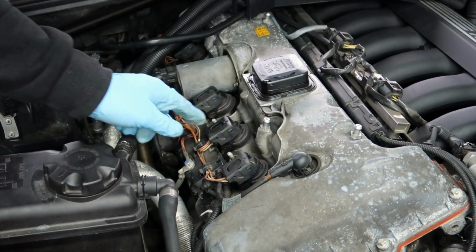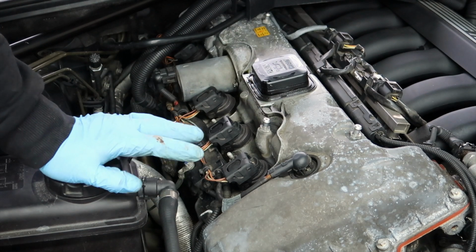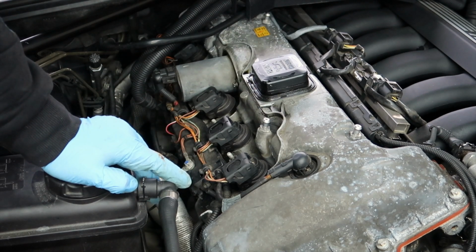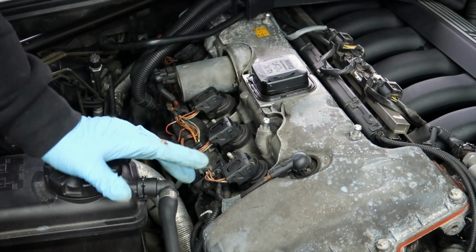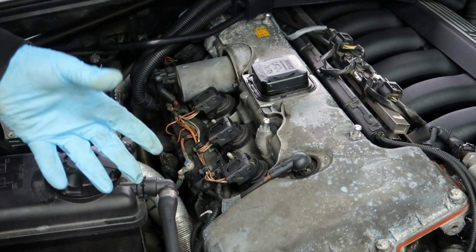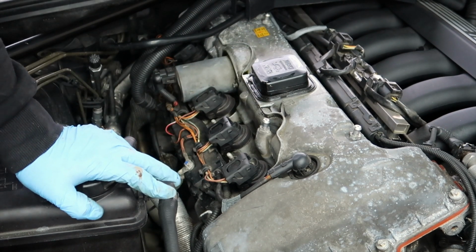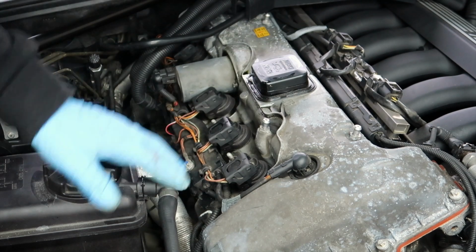So let's get the N52 engine in here and I'm going to show you how to diagnose a misfire on that engine. Okay guys, here we are with the BMW N52 engine. Now this car has just come up with a misfire. It's running really rough. It's got no fault codes, and this is something a lot of you will come across on an M52, M54, no matter what engine it is, it's common on BMW, especially for them to throw a misfire and not give you a check engine light.